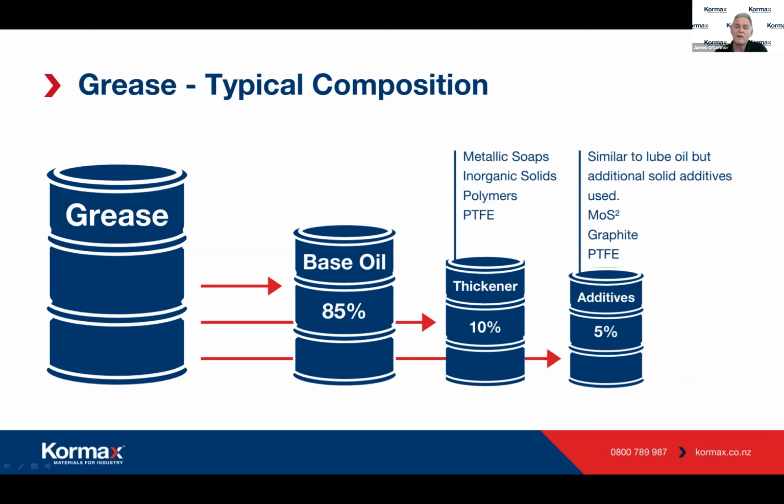It ranges from a 000 grease through to a number 3, number 4 grease. But around 85% of all greases used out there in the marketplace will be NLGI number 2s, by far the most common consistency. And a grease is essentially a base oil that's been thickened up using a grease thickener system. And that thickener system for an NLGI number 2 will usually be around about 10%. And it may be made up of metallic soaps, such as lithium 12 hydroxystearate, or an aluminium complex, or a variety of different metallic soaps.